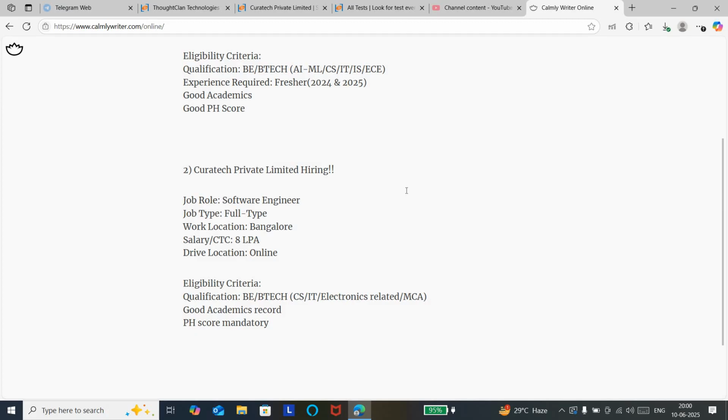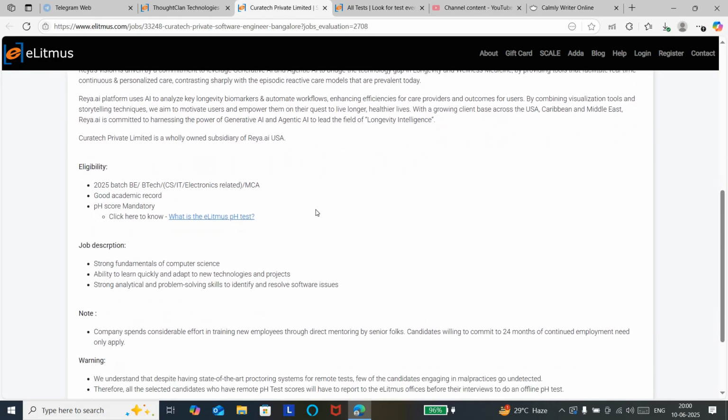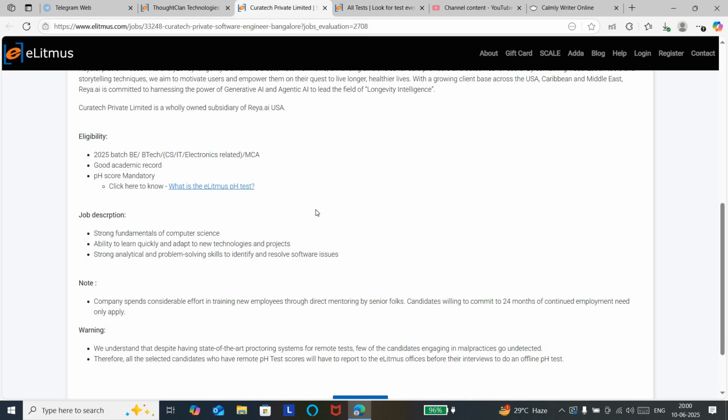The eligibility criteria for Curatech is B.E or B.Tech graduates with computer science or information technology. The electronics and MCA graduates are also eligible, and you need to have a good PH score as well as good academics in order to apply for this. The eligible batch will be 2025, and the PH score is mandatory.